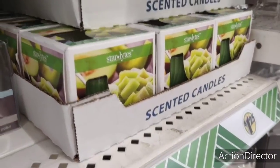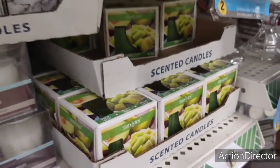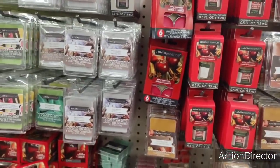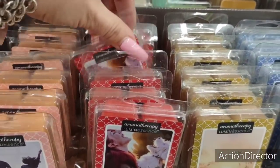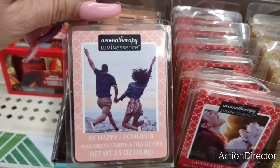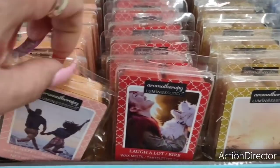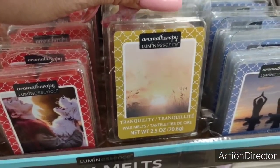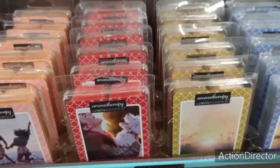Here's another cute candle. This one is melon. Another spring color. And let's see. They also just brought in, I just saw them. Oh, here they are. New wax melts. Aromatherapy. Be happy. Love the packaging. Laugh a lot. Tranquility. Spiritualize. Those are cute too.